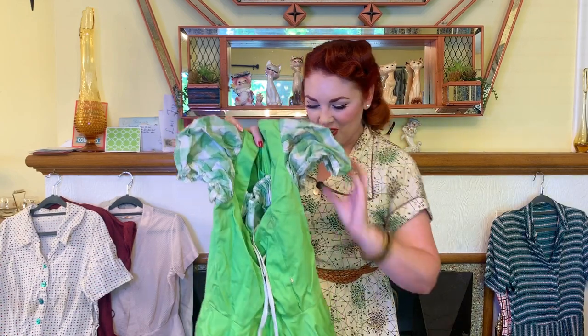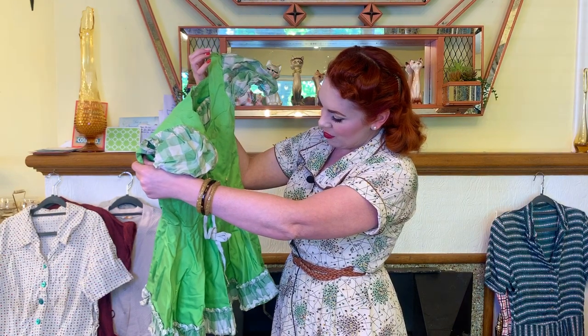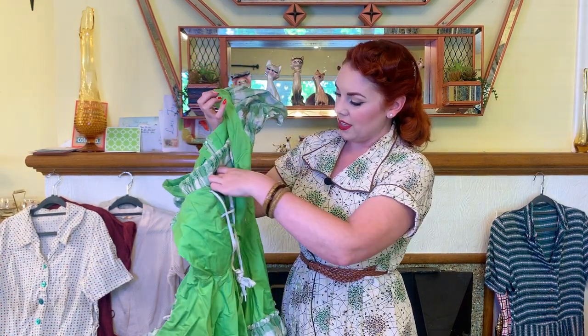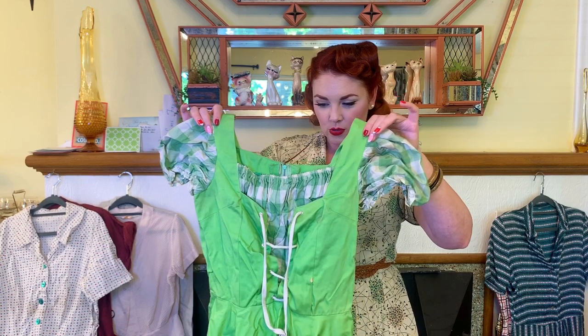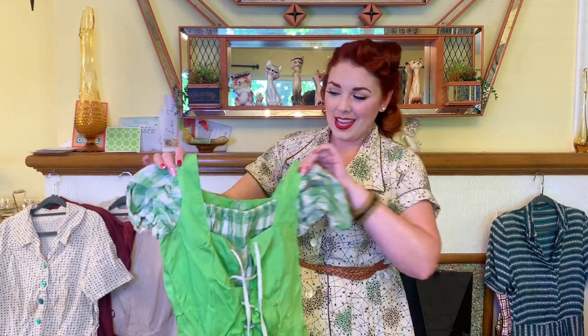But let me know if you've seen anything like this, because this is a new one to me. I'm not sure if it's a costume, or some kind of performance type of outfit. It's too short to be a swing dancing dress, I think. It has a really short skirt, so I'm not quite sure, but it's really cute. And I had to grab it.